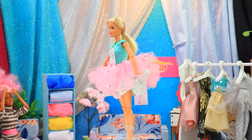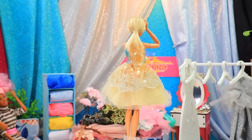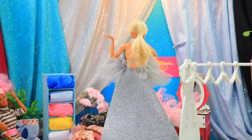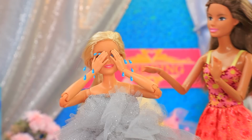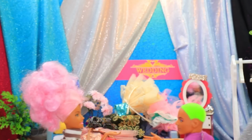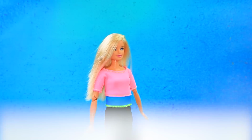Not bad, but no. Not my color. It's too dark. Oh. Not my style. Oh, I don't like anything. Don't worry, let's ask LaLiLu for help. Well, I hope they can do it. They are real pros. Okay.